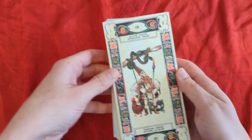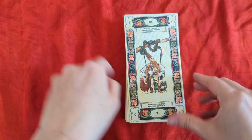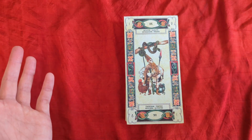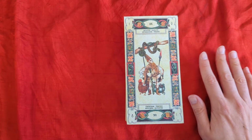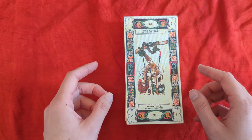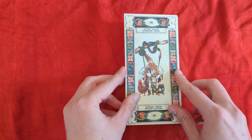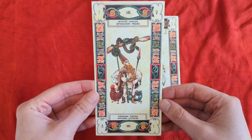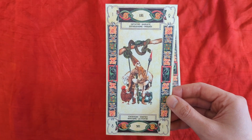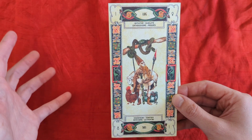All of the majors are taken from Celtic mythology, it seems to me. Granted, I know very little about Celtic mythology. This is my first foray into that world, so forgive me if I get anything wrong or mispronounce anything, for those of you who are more knowledgeable than I. But from what I can tell, all of the majors are taken from various places in Celtic mythology. You have some Irish, you have some Welsh. It's kind of a mashup. You also have figures from the Tuatha De Danann.